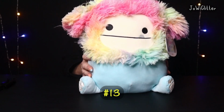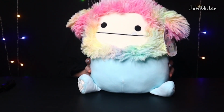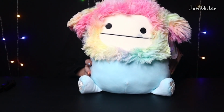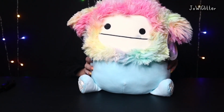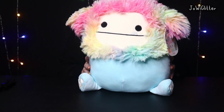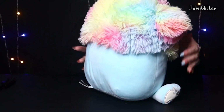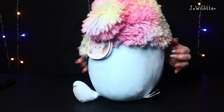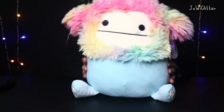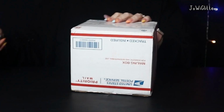And next we have my favorite Squishmallow, Zozo. I have two giant Zozos, one of which I sleep with at night. I love her so much. She's very loved, I'll put it that way. And then I have some little Zozos like Clips, and I think a 5 or 6 inch. But I love Zozos. How many of you love Zozo? She's so cute. Okay, this is the last box, I think.